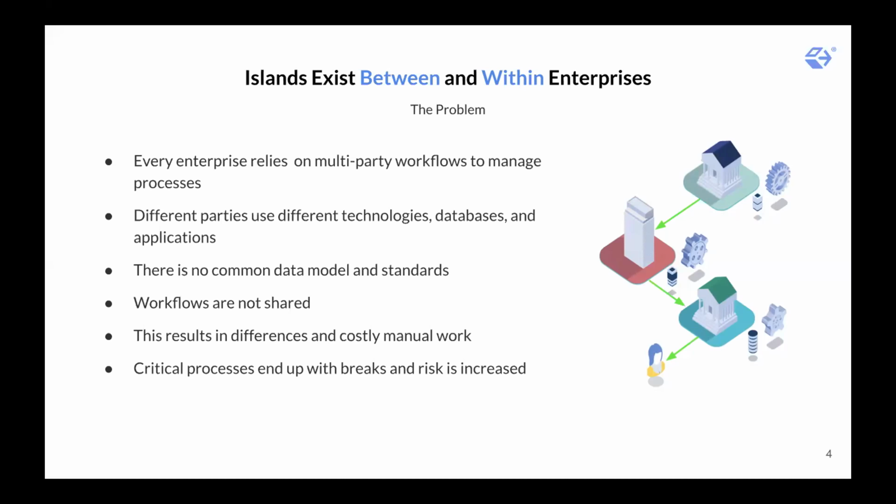Workflows are not shared. You're putting patchwork on top of stuff to integrate two applications. Different applications don't see the same metadata in the same way, and stuff like that. And because of that, there are operational inefficiencies that come up. Process breaks come up, so all of those common problems.